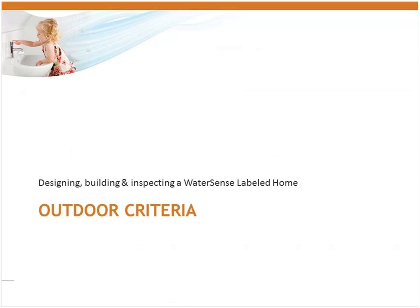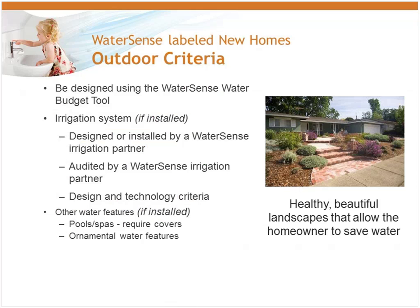Okay. All right, so our outdoor criteria. With the outdoor criteria, naturally we're looking at the landscape. We're also looking at any other fixtures that are outdoors, such as pools and spas and other ornamental water features. We do ask that the landscape is designed using the WaterSense water budget tool, which we'll do a quick demo on shortly. And then if there is an irrigation system installed, it needs to be designed or installed by a WaterSense certified professional, and it needs to be audited also by a WaterSense professional. So I believe we're going to, let me try to share my screen again, and we'll go ahead and look through the water budget tool.